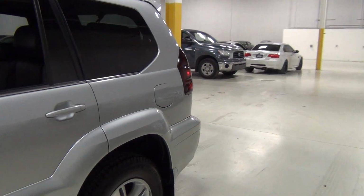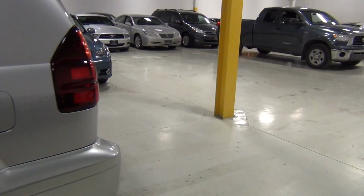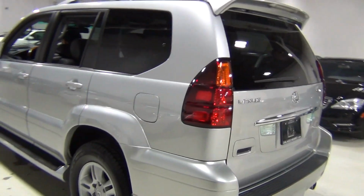I'm a big fan of the GXs. I think Lexus makes better SUVs than anybody else.